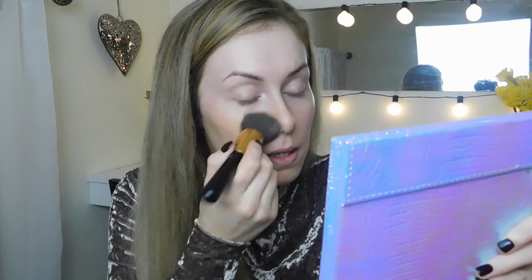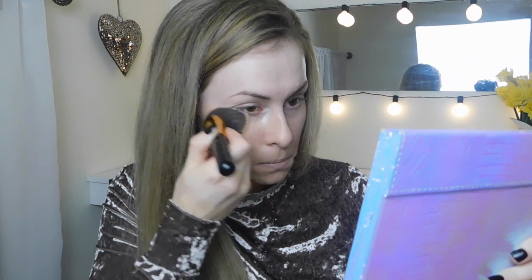This is a BH Cosmetics 123 brush, so a nice big fluffy brush, doing circular motions. Again, always make sure your brushes are clean before you apply a foundation, just because you get a much nicer even coverage. Also, it's pretty gross not cleaning your brushes anyway because of the bacteria on your skin, and it just builds up on your brushes.